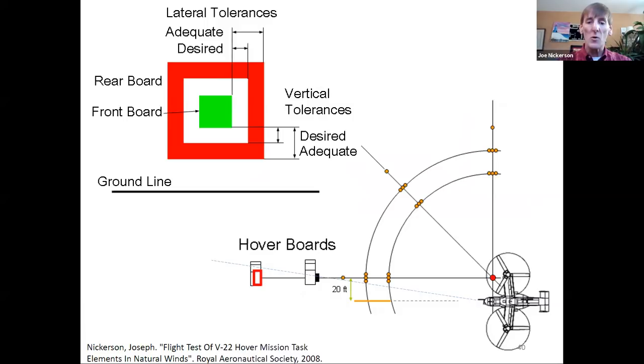So the notion here is of desired and adequate tolerances in the motion, and where those tolerances come from. In the case of this aircraft, as in any cargo aircraft, you need to be able to move over a spot where there is a piece of hardware to be picked up with a sling load, and precisely place the aircraft over the load to be hooked on by the ground crew, say, or to drop a hook and somehow connect to the sling load and then pick it up. So the mission task element in this case is move 20 feet to the right, align on the hoverboard, and maintain the desired position for a certain number of seconds.